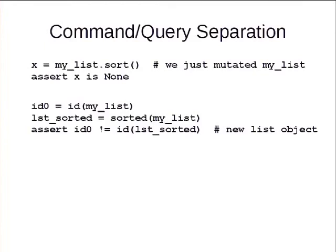I wanted to talk about command query separation, but just for a minute. This is something that confuses people in Python. The idea of command query separation is you shouldn't be mutating things by accident. You should know when you're mutating and when you're not. And so it's a rule in Python: everything built into Python, if it mutates an object, returns None.